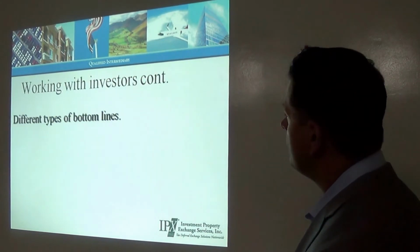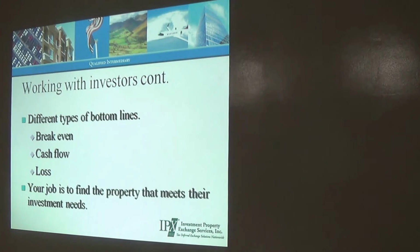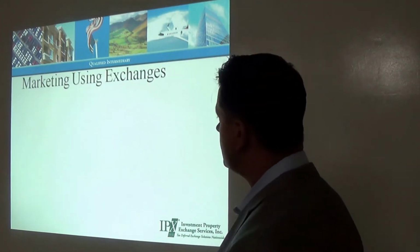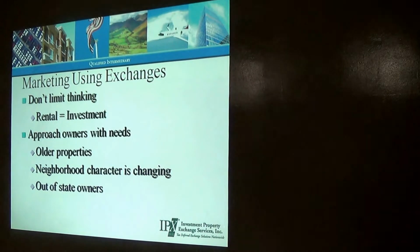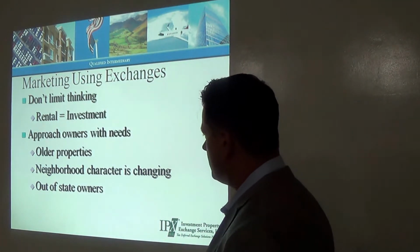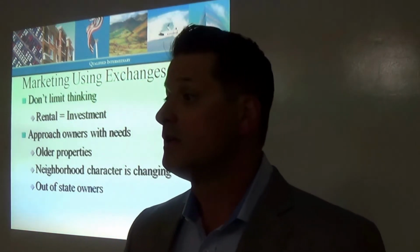And working with investors, again, you guys know that, break-even cash flow. These are things that are important for investors. And like Linda says, finding properties for the replacement, that's definitely an asset. Rental approach owners, owner-occupied. These are just some properties that you could go for. You can work with a title company. You can get a list of all the out-of-state or foreign investors that own properties and market them.